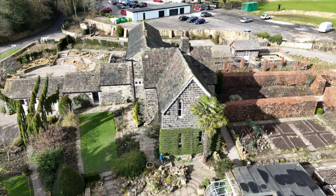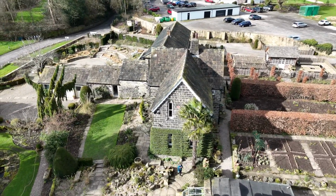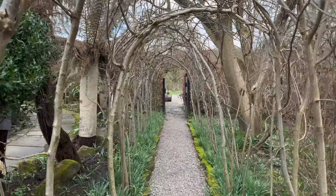But it's also really good to come to the garden at this time to see the bones of the garden, the structure, the clipped hedges, and the different topiary shapes that we have in the garden. So it's nice to see it at this time, even if you weren't looking at snowdrops.